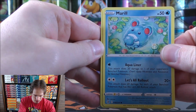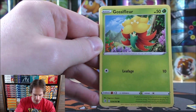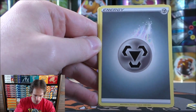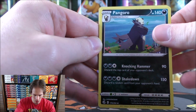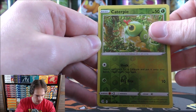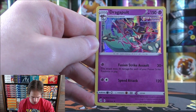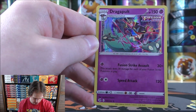Marill starts this one. Helioptile, Wooloo, Gossifleur, Mudkip. Everyone likes Mudkip, of course. Metal type energy, Dancer, Pangoro, Graplocked, reverse holo of a Caterpie, a common, rare here, another rare holo in a Dragapult. So 3 rare holo cards, another card that the holofoil pattern really does stand out.